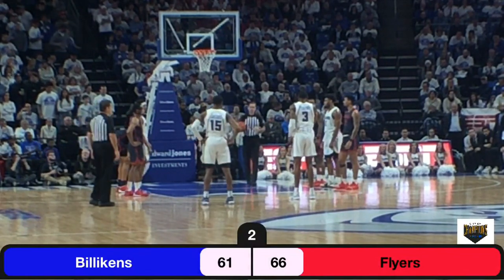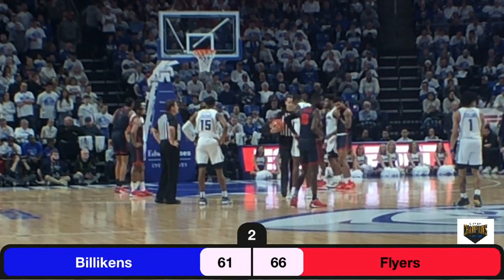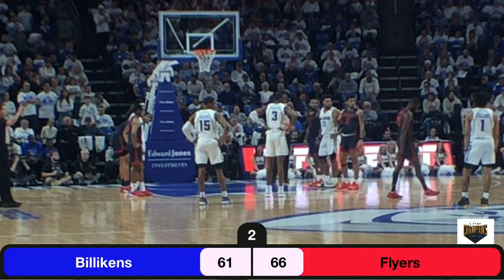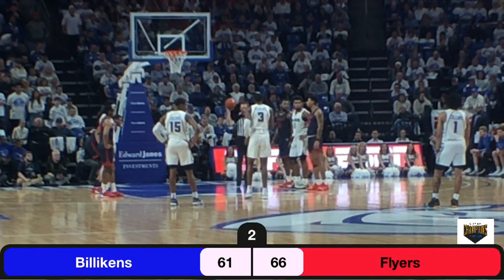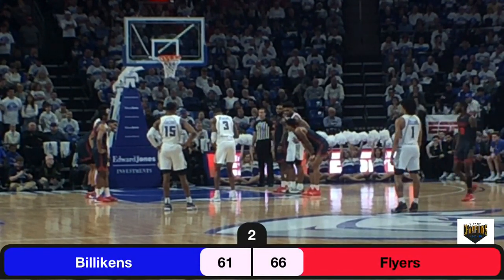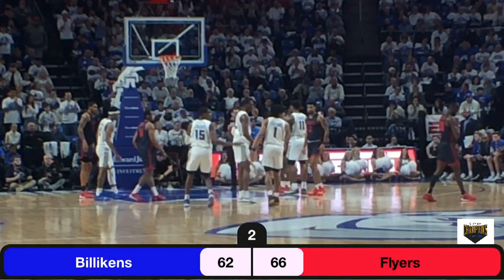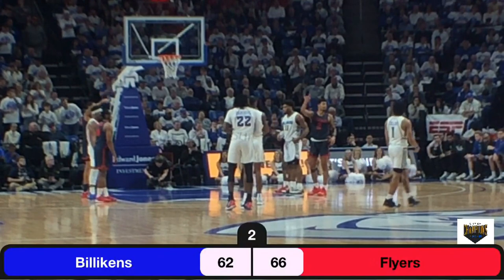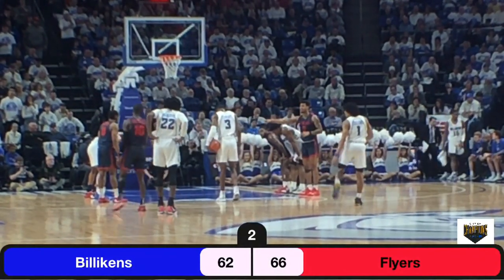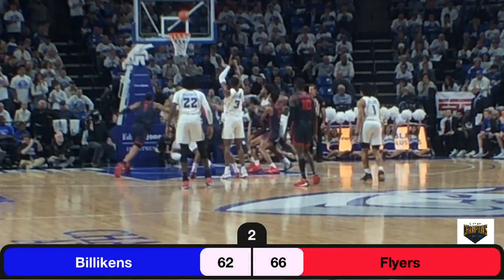Perkins, a little shook up from the foul. Here comes Hargrove into the game with a minute 37 seconds. Perkins to shoot two. Here's his first attempt. First shot's good. Hargrove replaces Jacobs. Perkins with his second attempt. It's good.